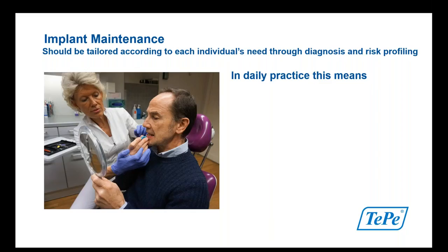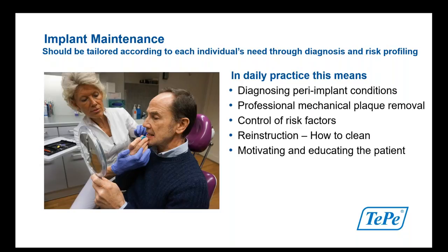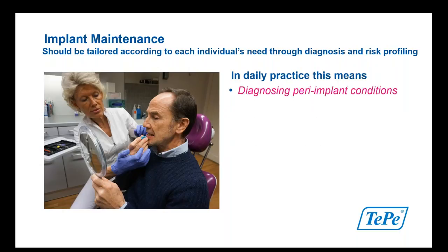So, now implant maintenance at home and at the clinic. I will talk about implant maintenance during the remaining part of my presentation, besides going through these steps. When seeing a patient, we need to check the medication taken and take a closer look, of course, at the prosthetic construction as well. And I will start with diagnosis.